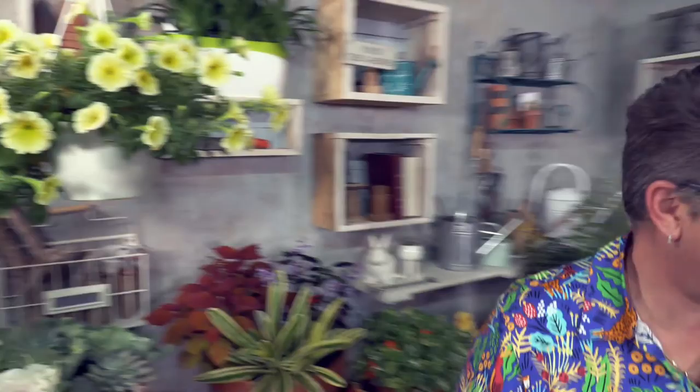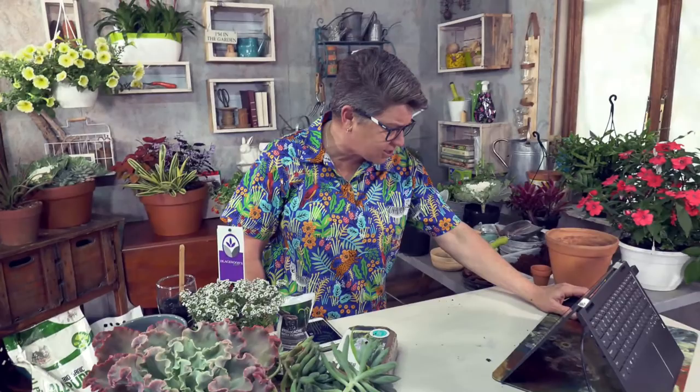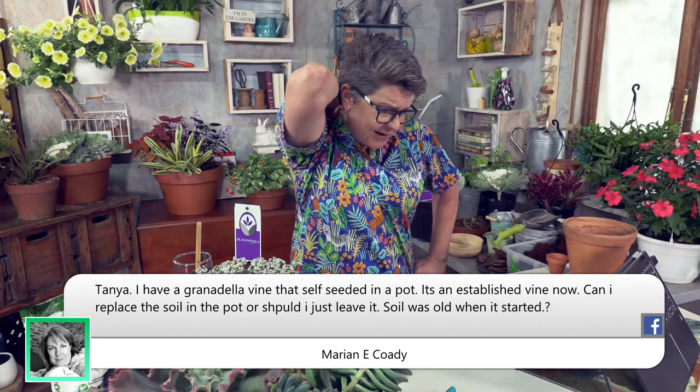Let's see what is cooking on any other questions. Marion, I've got a granadilla. Let's just call you up here. Let's see. Marion, I have a granadilla vine that's self-seeded in a pot. Wow, it's an established vine now. Can I replace the soil in the pot or should I just leave it?